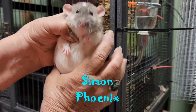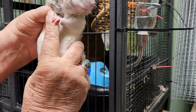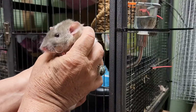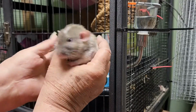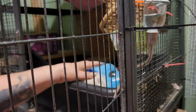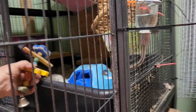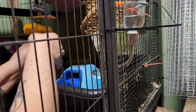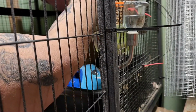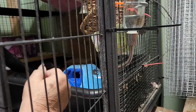He's a Rex. And he's a Dumbo. See how his ears are on the side of his head instead of the top? And look at them curly whiskers. And he's a very good boy. And we're going to give him a new toy. Oops, sorry about that, guys. Which we're just going to hang from the ceiling. Like that.